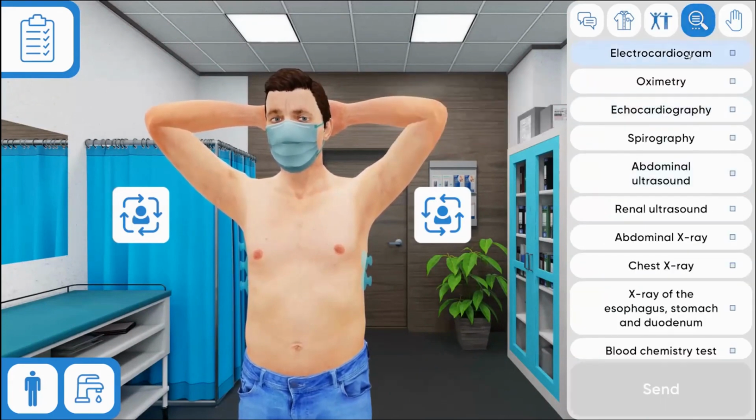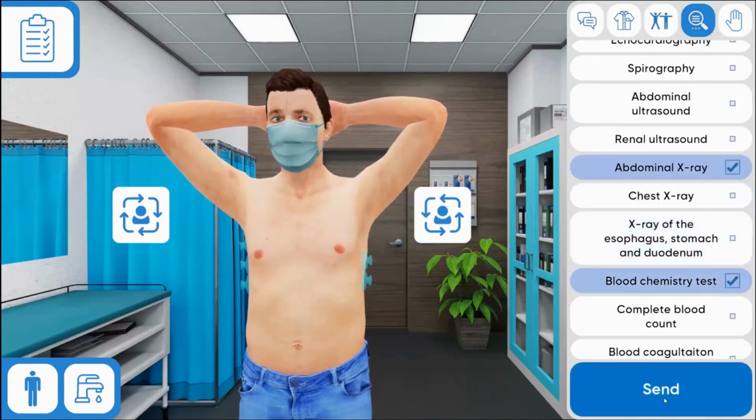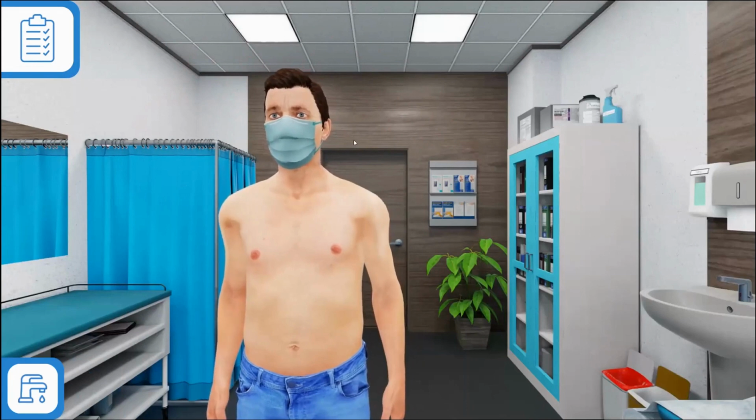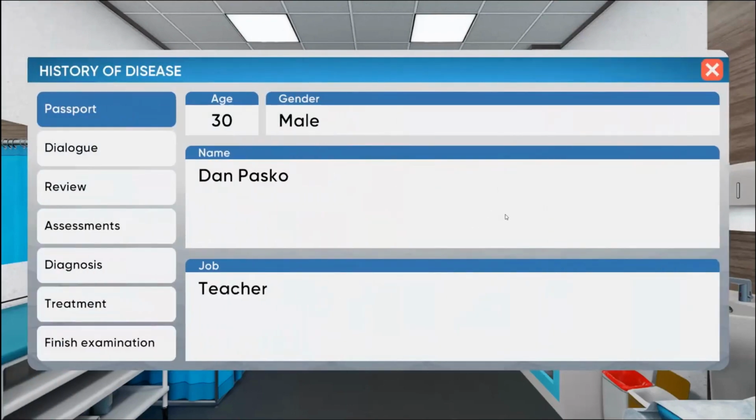And the assessment menu is exactly the same. So we can choose some assessments and send our patient to perform them. Let's take a look at the history of disease window. It's in the left top corner as well. We just click on it. And we see exactly the same sections there.